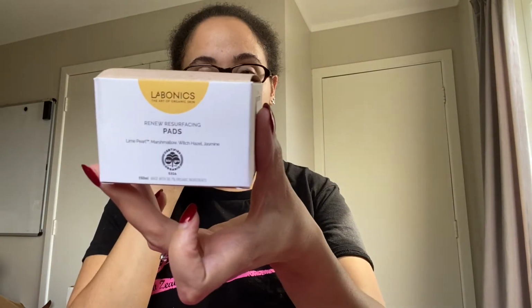Okay, next we have LaBonics, The Art of Organic Skin Renew Resurfacing Pads. Wow, this has lime pearl, marshmallow, witch hazel, and jasmine. That sounds pretty cool. Very nice. So this one, I'm pretty sure is this. Yes, it is. It's the same brand as this, The Art of Organic Skin.